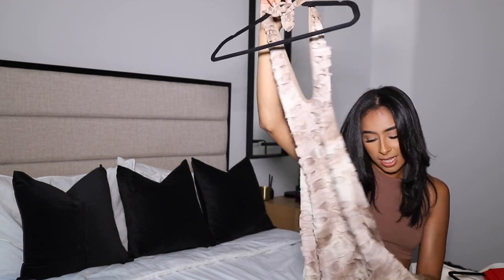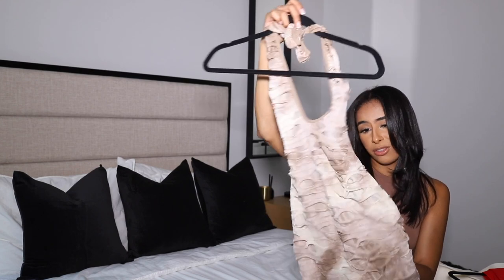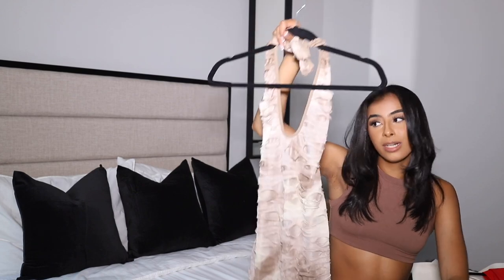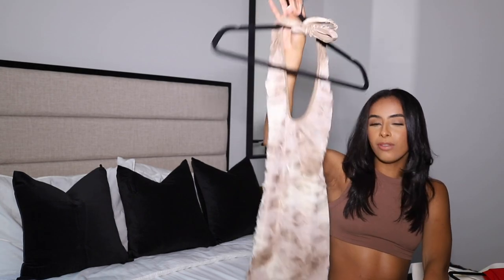I don't know. I really like the vibe of it. It's mesh, it's see-through, it's good quality, like I said, but girl, if you guys have big boobies and you wanna show them cleavage and you wanna pop out, this is the dress for you. I had a vision and unfortunately, we just didn't get there.